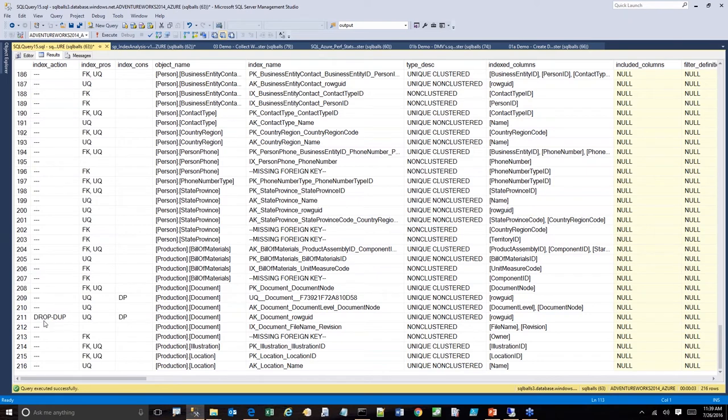And that's one of the biggest things that we end up doing. We tune the same way we've always done. We look at our plan cache. We look at our plans, our stored procedures. We look at our indexes, and we figure out how we can make our workload run a little more efficiently.